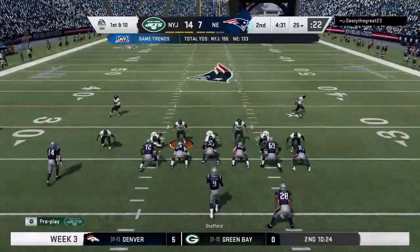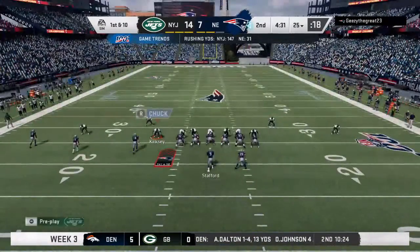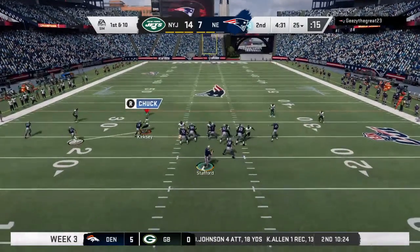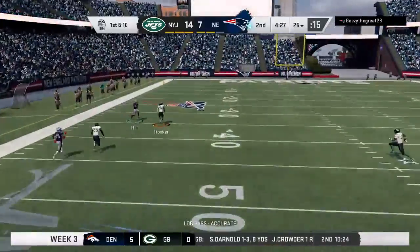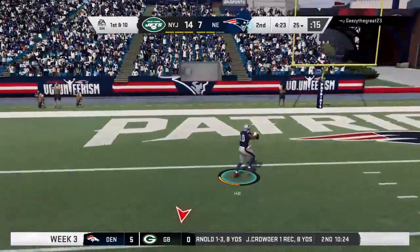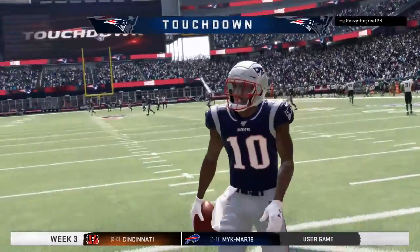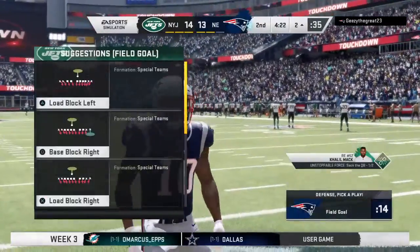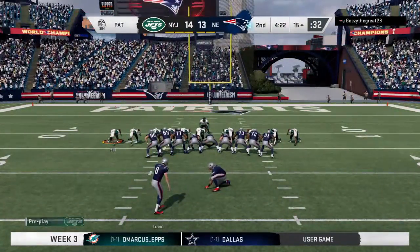The Pats at the line, ready to go. They trail by a one-score deficit, 14-7, as they come up 1st and 10. On first down it's Stafford. And going deep for Hill. This is caught at the 20. And he's in. Touchdown, Patriots. Tyreek Hill, his 3rd touchdown now on the year, as they are an extra point away now from tying this football game.